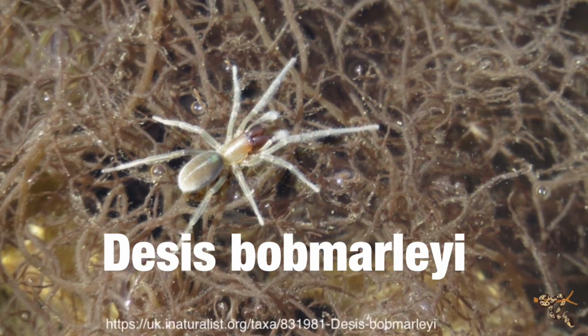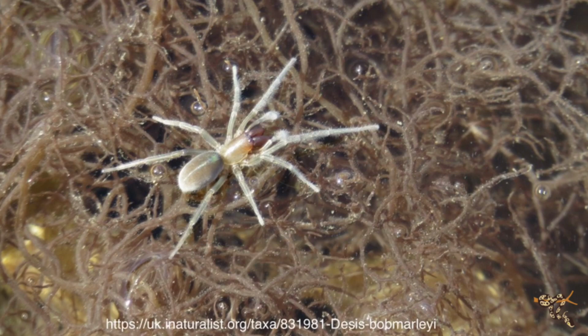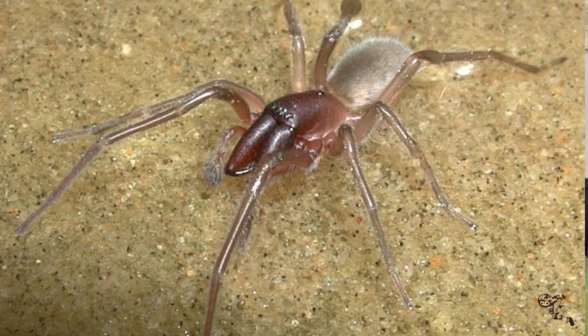And that's the first one that we're going to talk about, actually Desis bobmarlii. Now, you heard that right, and we're going to get into that. Now, back in 2017, this species of marine spider was first discovered along the shores of northern Queensland, right? Now, for us Americans out there, this basically looks like an incredibly scary version of the woodlouse spider, although some woodlouse subspecies can actually even get a little bit larger than bobmarlii.